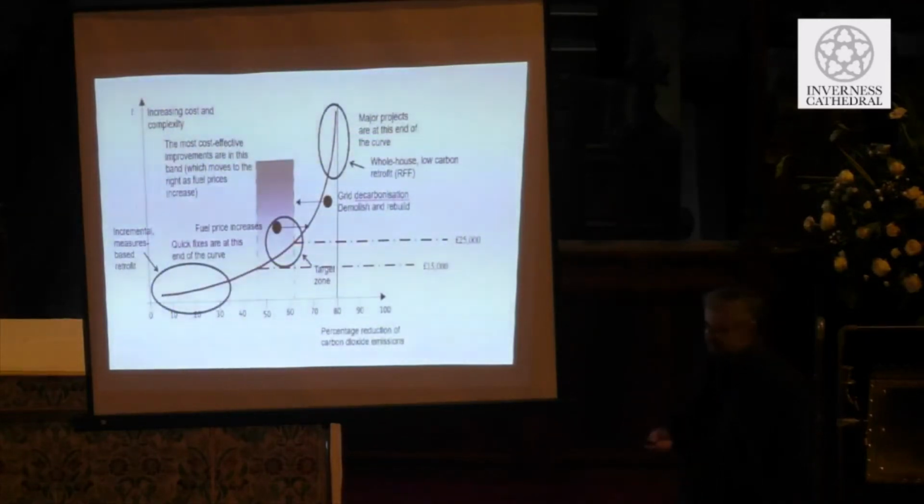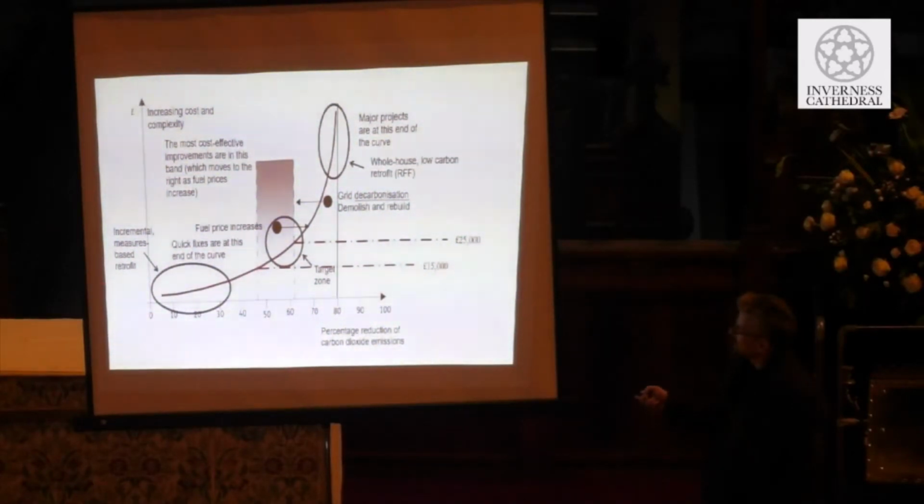And again, when all of this analysis was being produced, they were looking at the cost of the retrofit. So this is what this graph is showing. This was the kind of Goldilocks zone, which would provide the most cost-effective way of reducing carbon within an affordable way that most people would be able to manage. Even then, at best, they were talking about £15,000 on average per property for a retrofit. Probably more like 25,000, depending on the complexity of the building that you're working with.